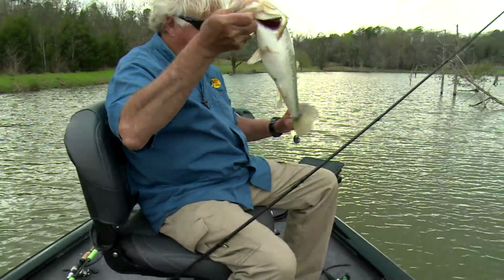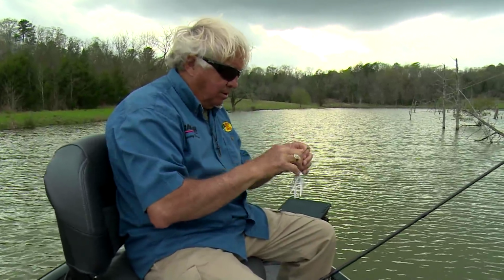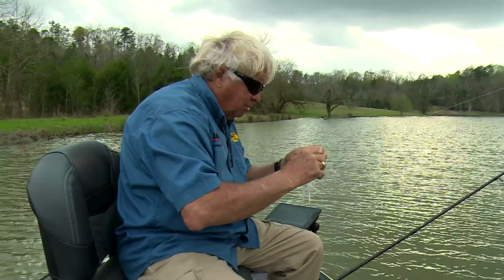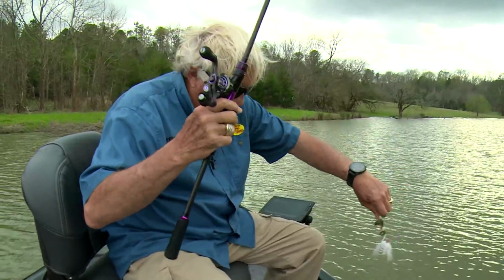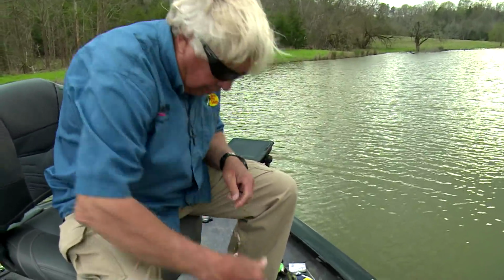Yep. I think the last 2 or 3 fish I missed, they weren't big fish, they were like that one, but they were a little bit bigger than what we've been catching, looked like. Got my line down in my blade. Time to retie. Get my line out of my blade.